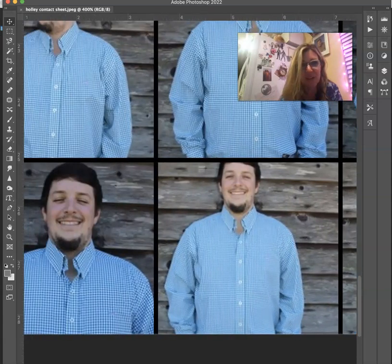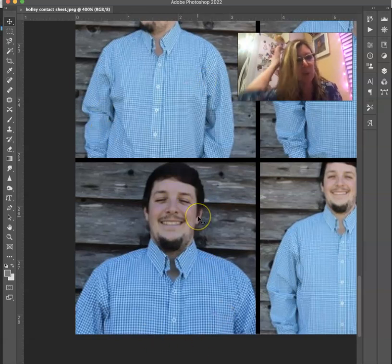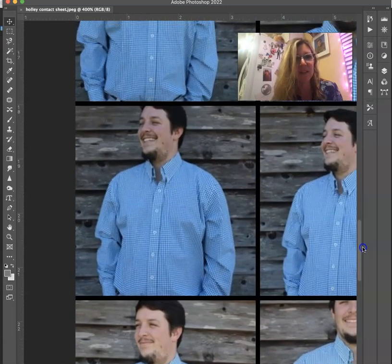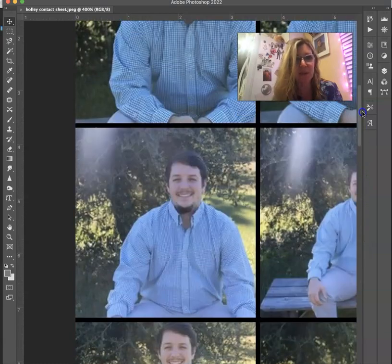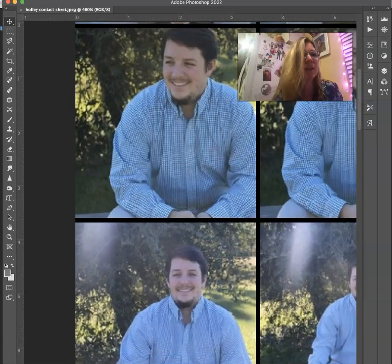Okay, so when you're selecting your best here, Holly, I would make sure that you're not cutting anything off that's important, like the top of the head. Make sure that your angles are straight. And we want to see his eyes open. But this looks like it was a really fun photo shoot. My favorites are these ones at the top. That beautiful light in the background.